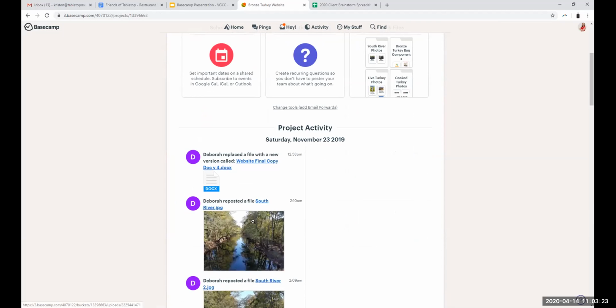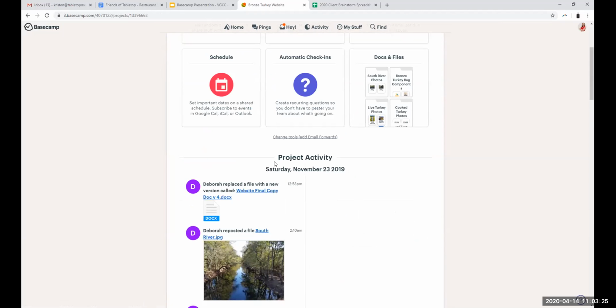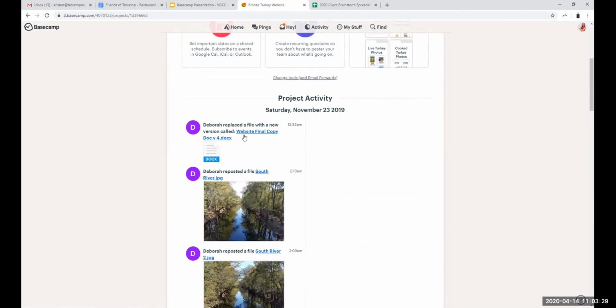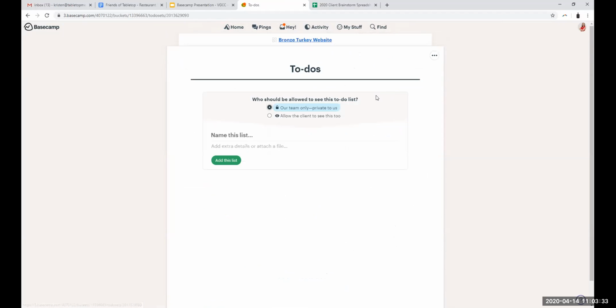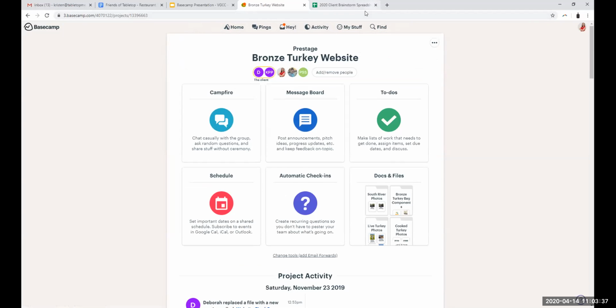So I found it really helpful. And it also gave me all the project activity updates, so I could see when our client uploaded the final copy for the website. So I did find it quite helpful for a project like that.